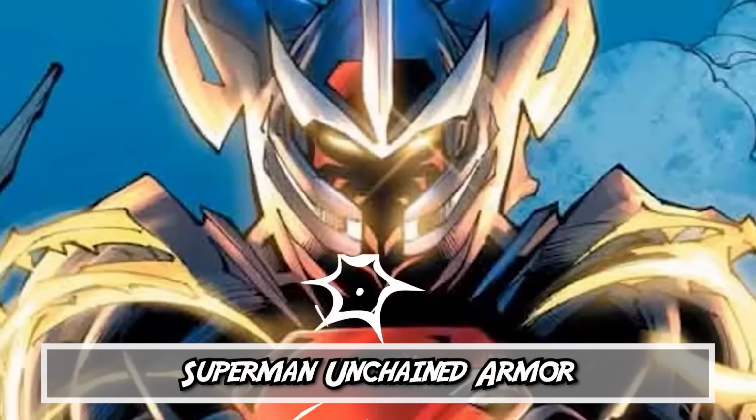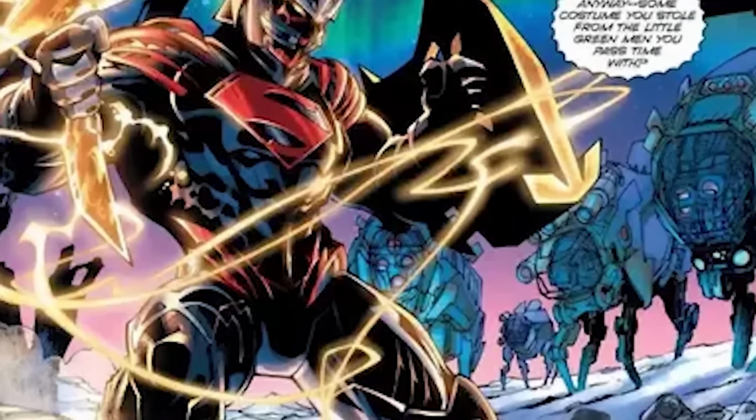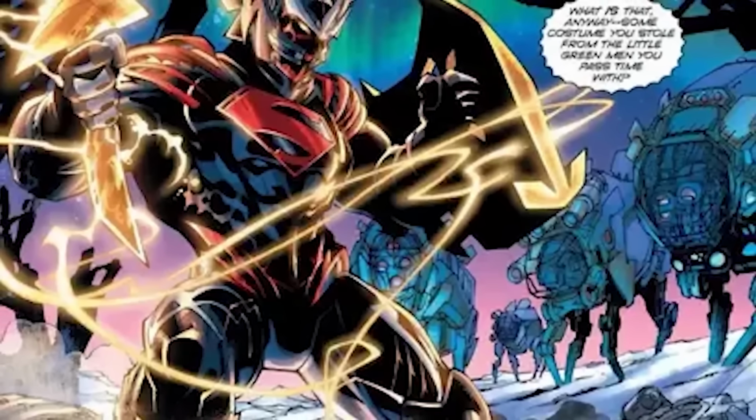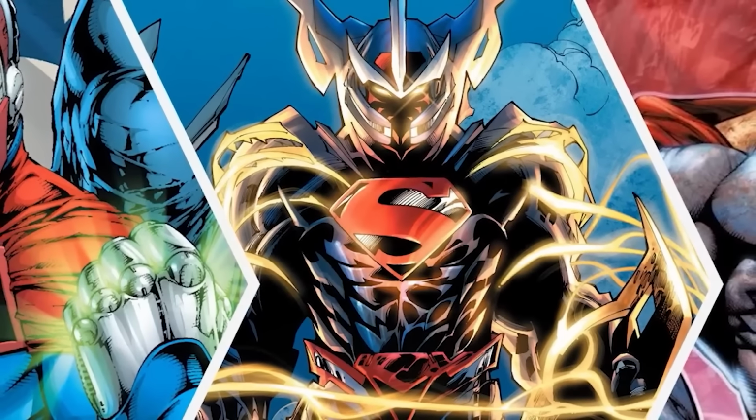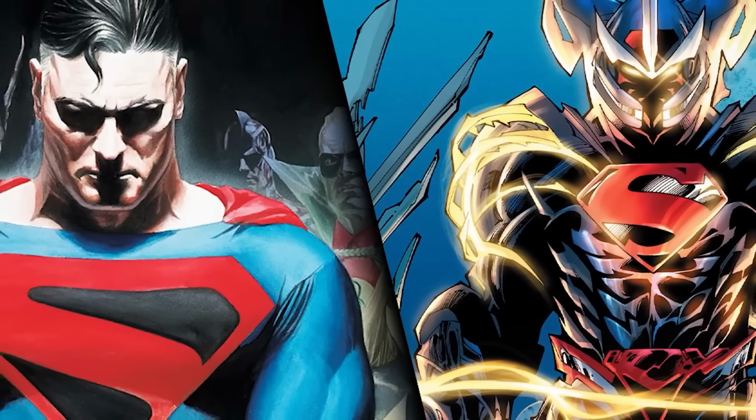At number 7, we have the Superman Unchained armor from Superman Unchained number 7. Okay, look, we can all agree that the Unchained armor is undoubtedly badass looking. That's not my point here. My gripe is the fact that Superman's wearing it. You see, Kal dons the armor when he realizes that he's vulnerable to attack from the weapons wielded by General Lane's army. And the suit, which comes with a hammer and shield, is able to withstand a few blows that supposedly would have one-shot the Man of Steel.